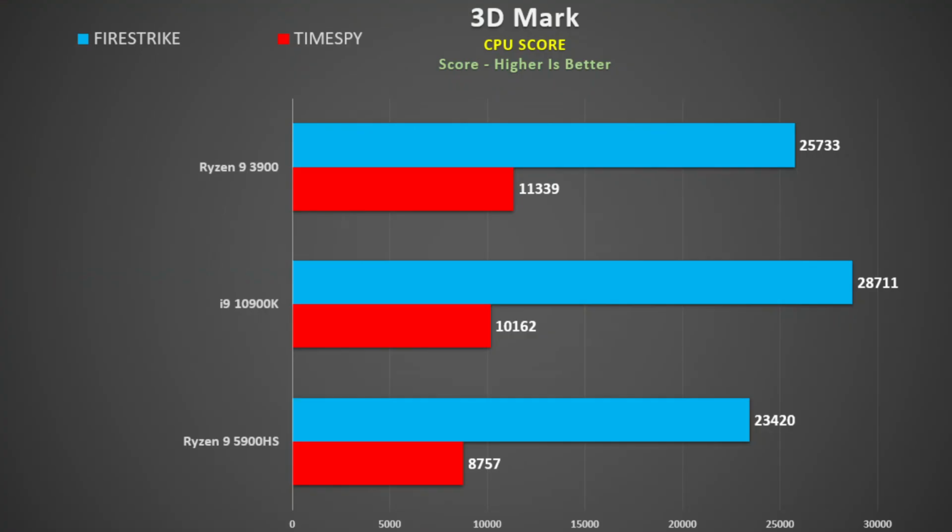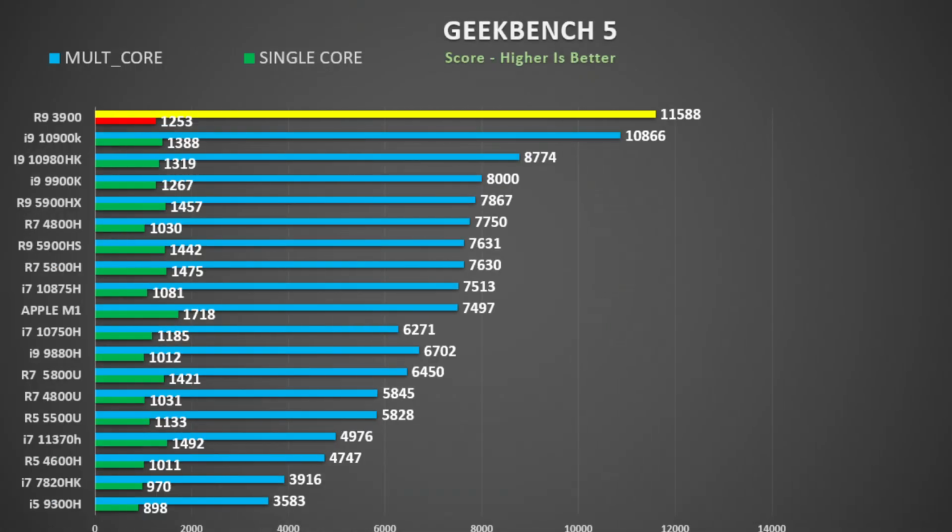But of course, the CPU is the star of the show. In 3DMark, it trades blows with my desktop i9-10900K. And in my charts, I also show how it gets on with mobile Ryzen CPUs. In Geekbench 5, it reigns supreme, 7% faster than the much higher clocked 10-core i9-10900K and 47% faster than one of the fastest mobile CPUs you can get right now, the 5900HX.